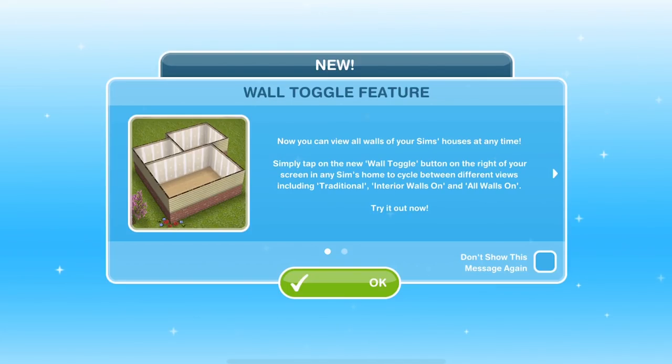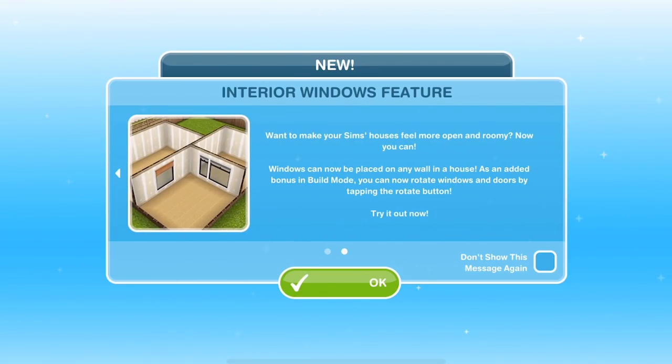In this video we are going to concentrate on the Chic Boutique Live event that we have got, but first of all, when you first update your game, we have a new wall toggle feature which I think is amazing. Now you can view all walls of your Sims houses at any time. Simply tap on the new wall toggle button on the right of your screen in any of your Sims homes to cycle between the different views, including traditional, interior walls on, and all walls off. We'll check that out in a second.